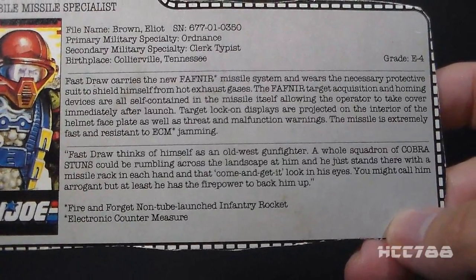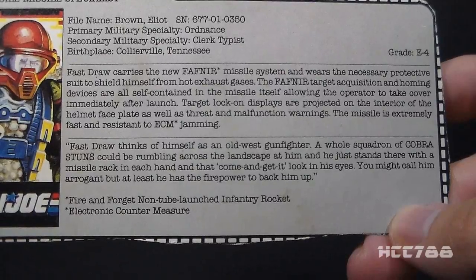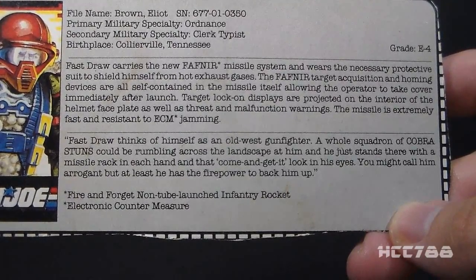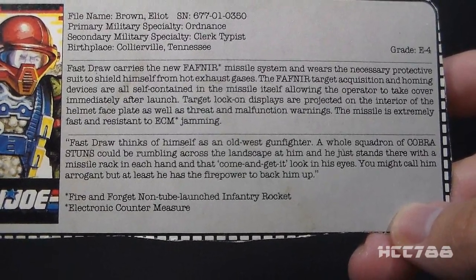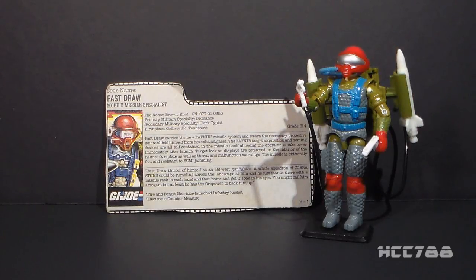It says, Fast Draw thinks of himself as an Old West gunfighter. A whole squadron of Cobra Stuns could be rumbling across the landscape at him, and he just stands there with a missile rack in each hand and that come-and-get-me look in his eyes. You might call him arrogant, but at least he has the firepower to back it up. That bottom paragraph solidifies the cowboy Fast Draw source for his code name, but Fast Draw wasn't the only Fast Draw on the G.I. Joe team.